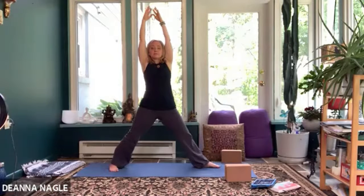See if we can make sure tailbone is drawing down, low belly is lifting up. So we're as neutral in the pelvis as we can. If we have a big arch in our lumbar, that's going to be a little bit more fight-flight body position. Hold your warrior two.